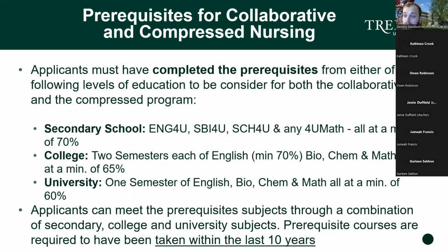Now, if you've taken some of these courses at the secondary level, like English, biology, chemistry, math, at the grade 12 4U level, and you have completed those courses with a minimum of 70%, then we can use those courses in order to satisfy the prerequisites for nursing. So let's say, for example, you have achieved a 70% in chemistry and math when you were in high school, let's say last year. You wouldn't have to then take a university level chemistry and math at Trent, because you would have already technically satisfied that prerequisite from what you've taken previously at the high school level.